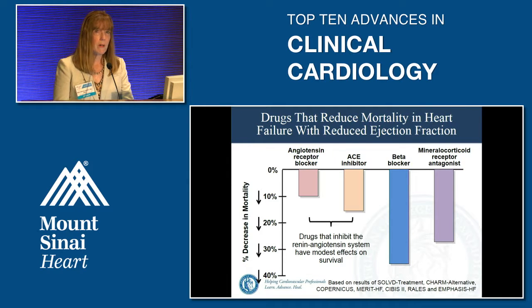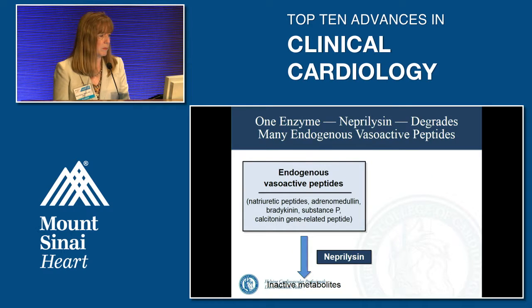So what kind of bang for our buck do we get with these various therapies? This is a really important slide that's based on the results of SOLVD, CHARM, and you can see the other trials that are listed. The angiotensin receptor blocker and ACE inhibitor get us about a 10 to almost 15% reduction in mortality for those patients with HFrEF. Beta blockers, huge reduction, 35%. Mineralocorticoid receptor antagonists, 30%. I haven't shown you the compilation of the risk reduction with all of these therapies together, but we know that they are additive, and it is based on all these trials that our current therapies for heart failure have come into place.